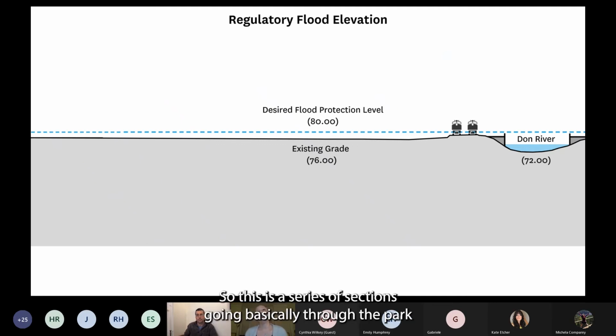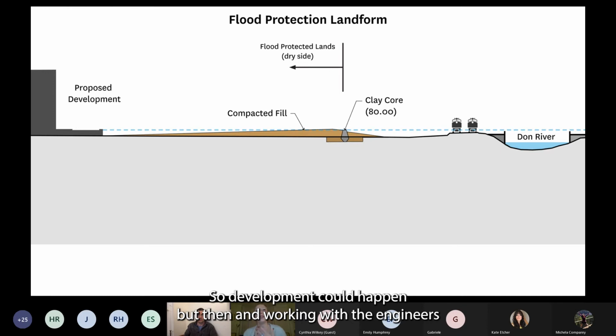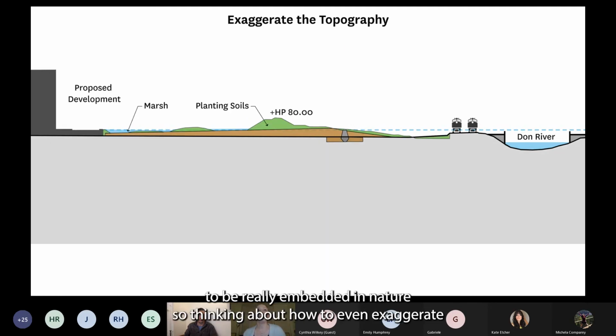So this is a series of sections going basically through the park that show diagrammatically our thought process, that the challenge was having this flat site and the fact that the regulatory floods actually go up to elevation 80, but the existing condition was at 76. And so thinking about how, working with the engineers, that land had to be lifted to 80 to be able to flood protect the land, and so development could happen. But then working with the engineers, thinking about how to transform this into a park that allows for people to be really embedded in nature.